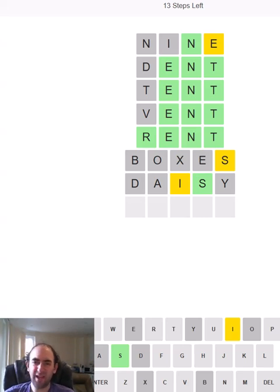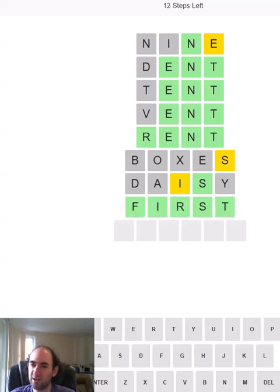Interesting. And there's not going to be a vowel directly before it, probably, because if the U is directly before the S, I don't know where the I is going to go. So let's try first. I think that was quite restricted, given that the S had to be fourth. So very happy to get that.